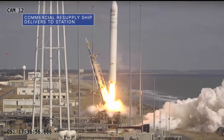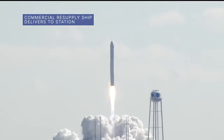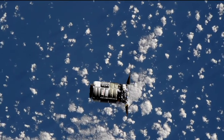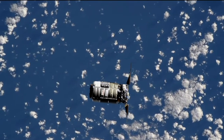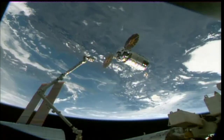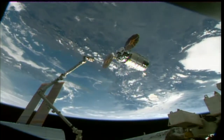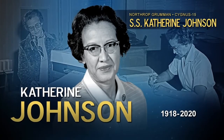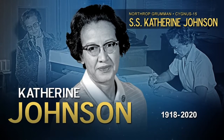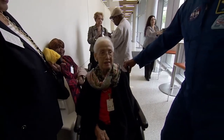The Northrop Grumman SS Katherine Johnson Cygnus cargo spacecraft arrived at the space station February 22nd, 2 days after launching from our Wallops Flight Facility. It delivered about 8,000 pounds of scientific research, crew supplies, and hardware to the station. The spacecraft is named after late NASA mathematician Katherine Johnson, one of the women featured in the book and movie Hidden Figures, who made significant technical contributions to some of NASA's earliest and most historic spaceflights.